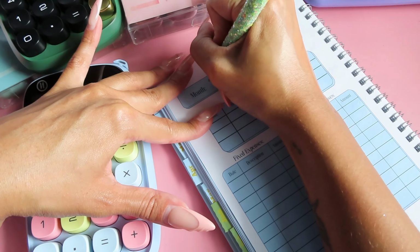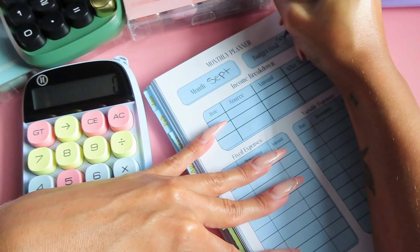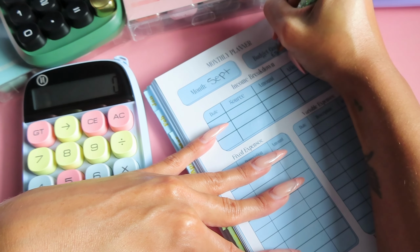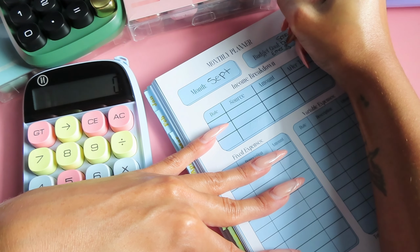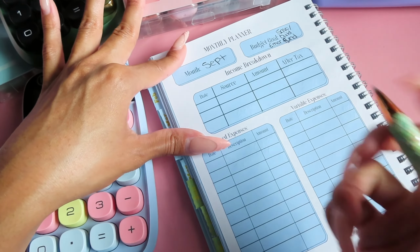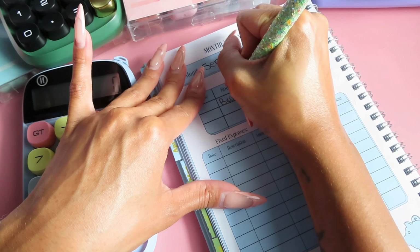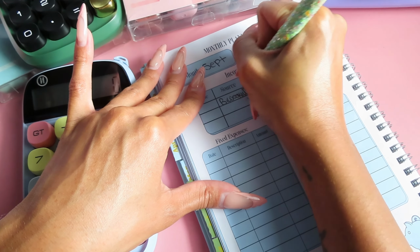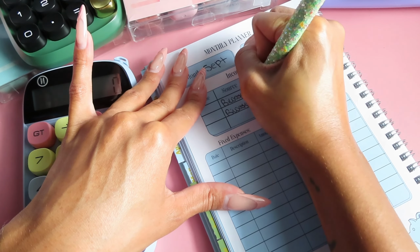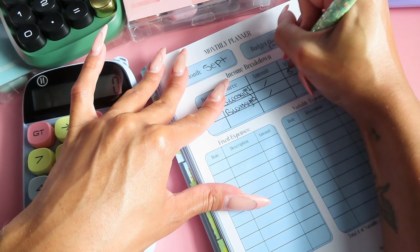Alright, you guys, so this is going to be for a September budget. So our budget goal is to save and build an emergency fund. Alright, so we're going to go ahead and write down our pay period. So we're paid bi-weekly. So bi-weekly number 1, bi-weekly number 2. I'm going to put our amount after tax, which is $1,100.